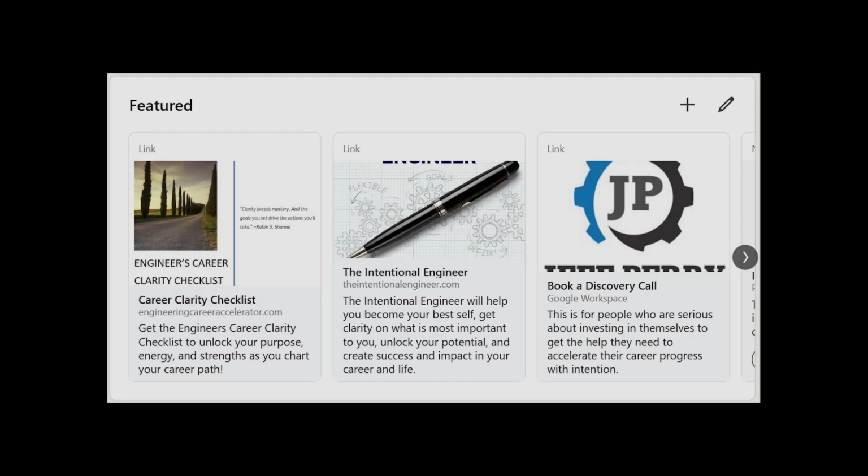So I highly suggest you utilize this, maybe for a personal profile or a website, or if you have a GitHub account or a portfolio, anything that you want to share high up on your profile that you want to feature, because it is the featured section, make sure to put in there. Don't avoid doing that. If you don't have something that you can put in there, create something so that you can share that with the world.